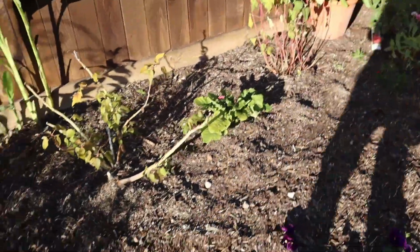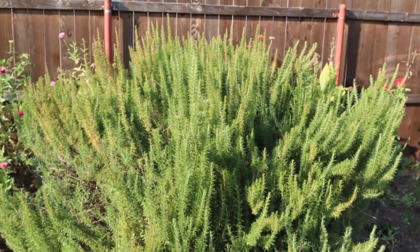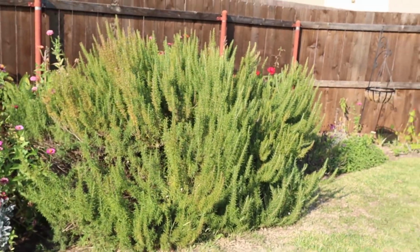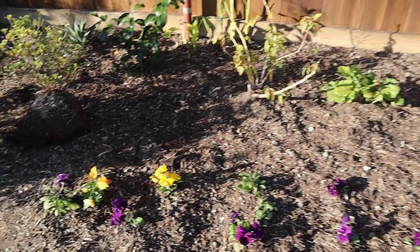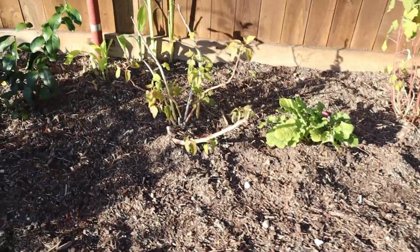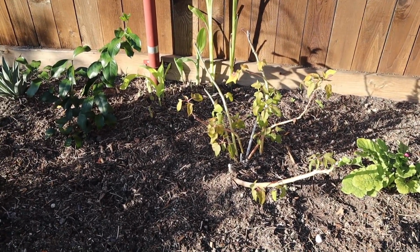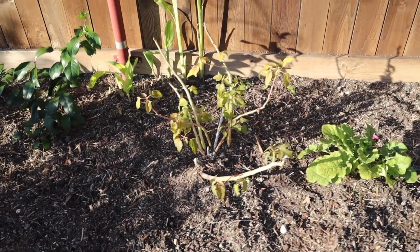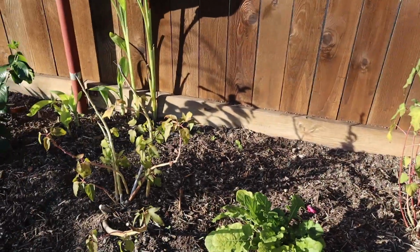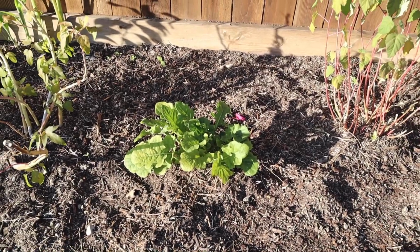Then in this section here was a huge rosemary bush. And I dug it up, took it out, and now I've planted pansies here. I have a new, it's not new, a hibiscus that was in a pot that I planted in this garden space. And another hibiscus. And in between the two hibiscus, I put in Gerber daisy that's low growing.